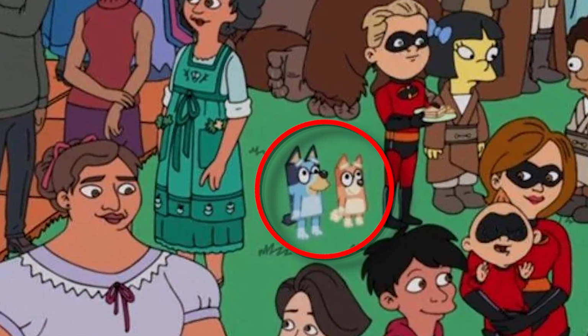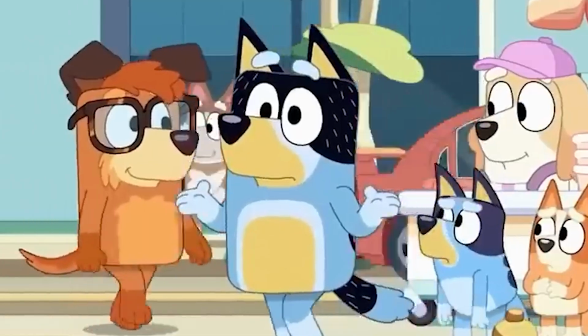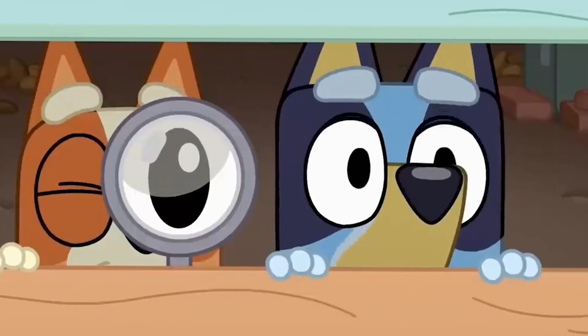These kinds of crossovers are fun for fans to spot. They're like little rewards for paying attention. Did you notice any other cartoon characters hiding in Springfield? Keep your eyes peeled next time you watch The Simpsons. You never know who might show up.